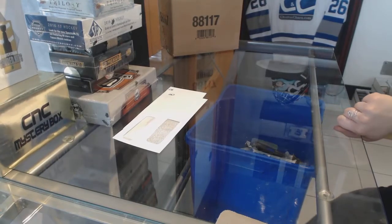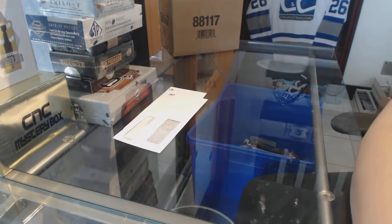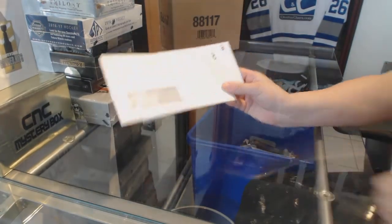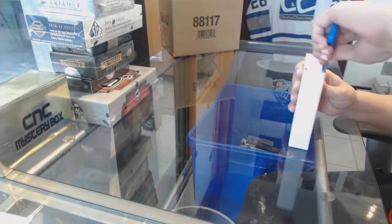Starting off the intergroup break 8163, we've got the Saturday Monumental Mix. I asked before the break for them to pick two number envelopes. We've got number 2 and we've got number 8. So we'll open those up at the end and see what we get, but we're going to get going with the break. So, CNC graded hits.